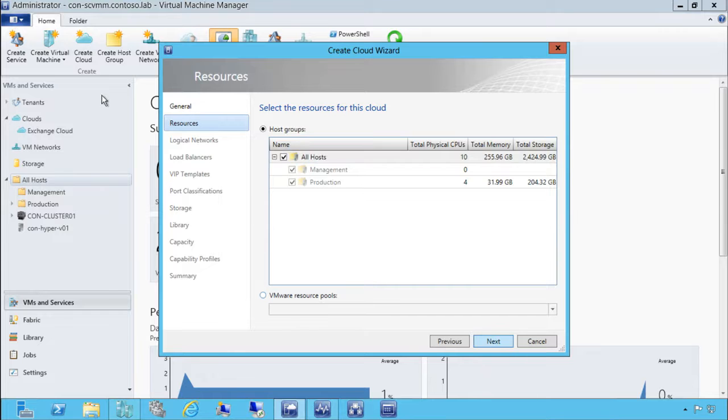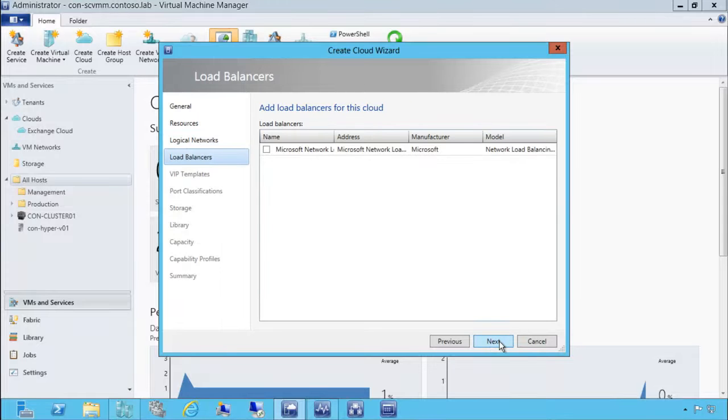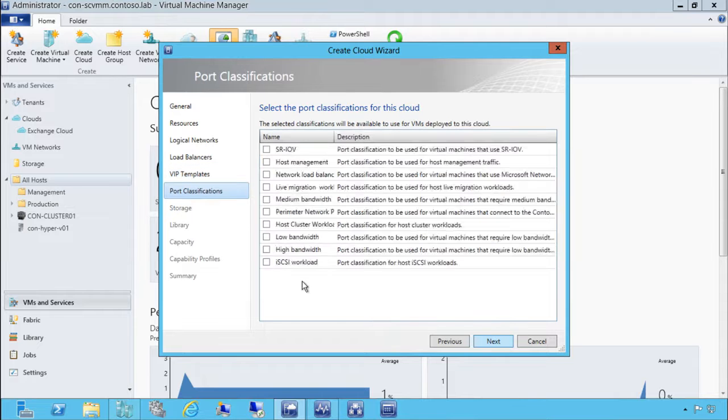We'll go next, and we'll define some networks that are going to be used for this cloud. So I'll just choose VMLAN as one of mine. There's been loads of stuff on network virtualization, so I'll assume you're experts by now on network virt. So that's just allowing me to say, you know what, this cloud, any VMs that get deployed in there, they're going to use this network. Do I want to use a load balancer for VMs in this cloud? So VMM aggregates and integrates with load balancers, both Microsoft, F5, other load balancers that are out there. NetScaler is another good example. I'm not going to choose that, and therefore I'm not going to put any virtual IP templates.